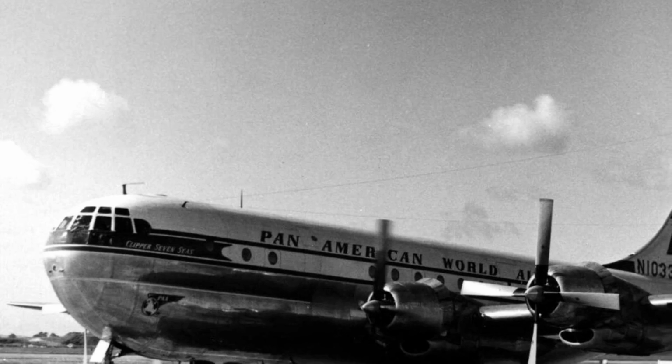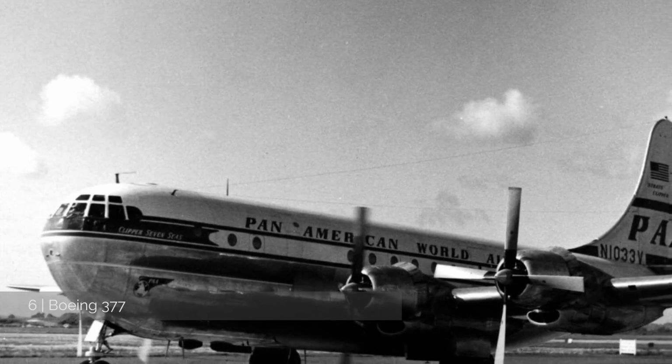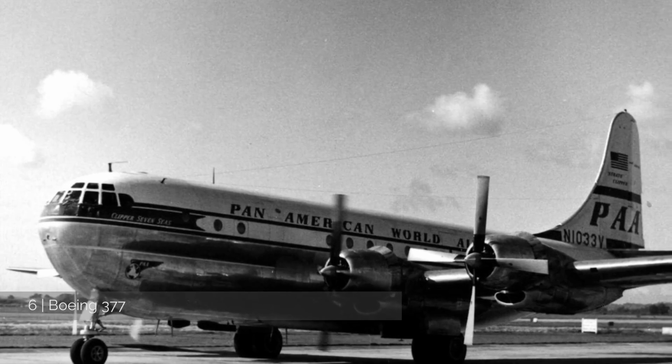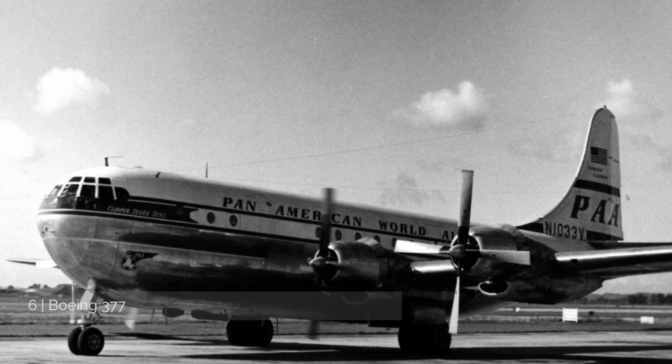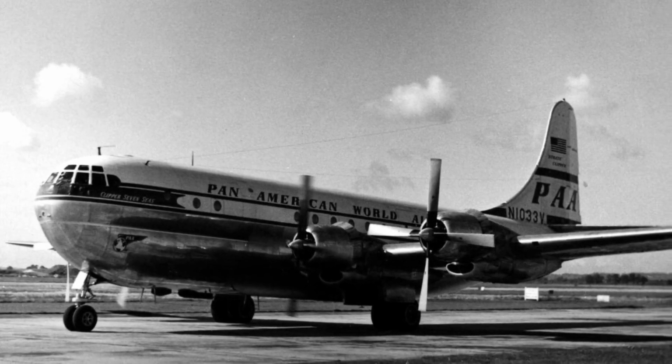The Boeing 377 Stratocruiser was a large long-range airliner developed from the C-97 Stratofreighter military transport, a derivative of the B-29 Superfortress. The Stratocruiser's first flight was on July 8, 1947.